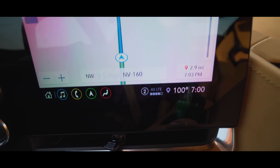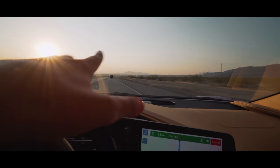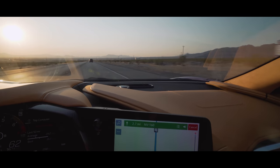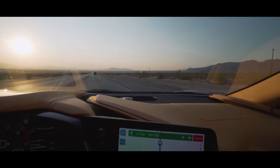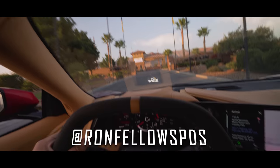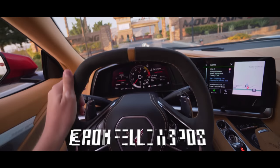Okay, we're almost here. We're about a few miles away, and then we go straight off to the right. We're in Pahrump, Nevada right now, and the sun is still going down right in front of us. Anyways, you'll see the track coming up very shortly. We have made it, Spring Mountain Raceway, joining Corvette Chevrolet right there on the banner. This is amazing. Let's pull in and check in.